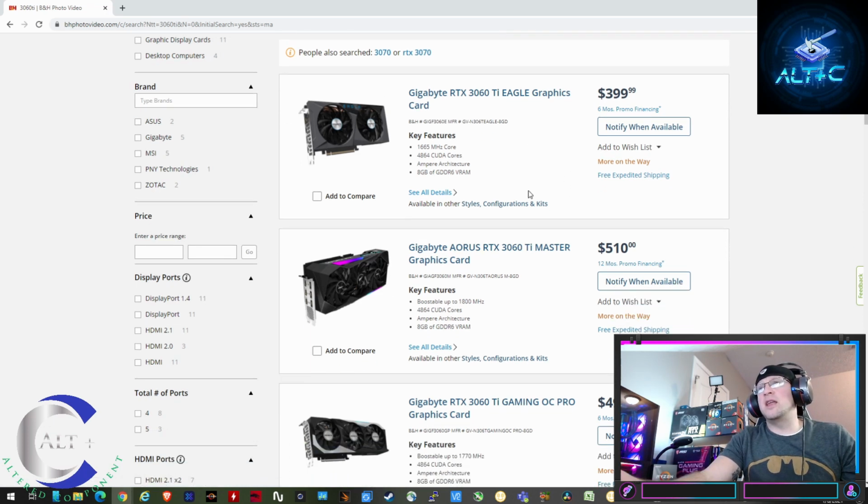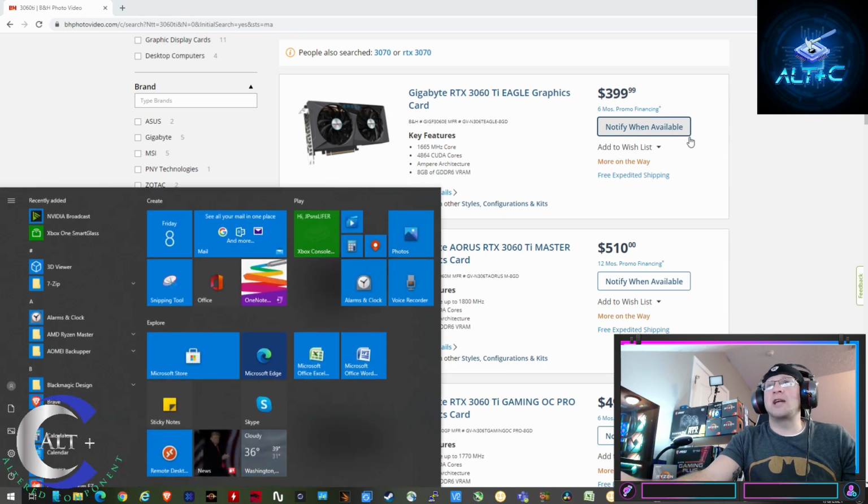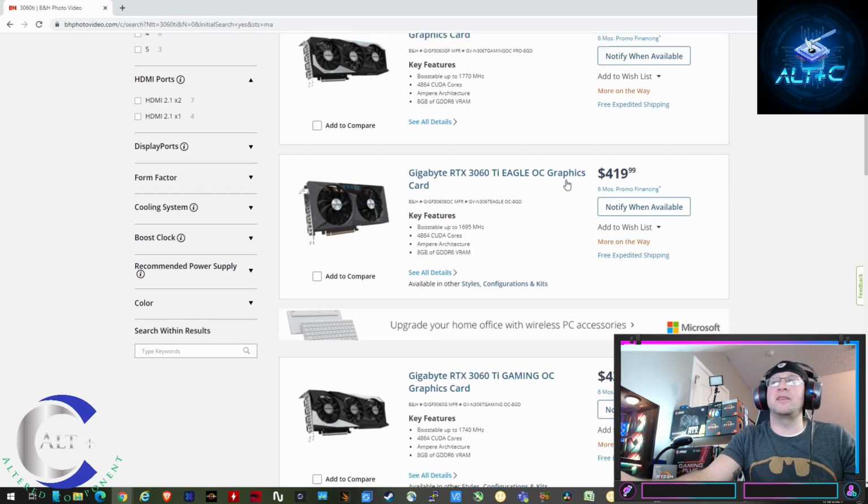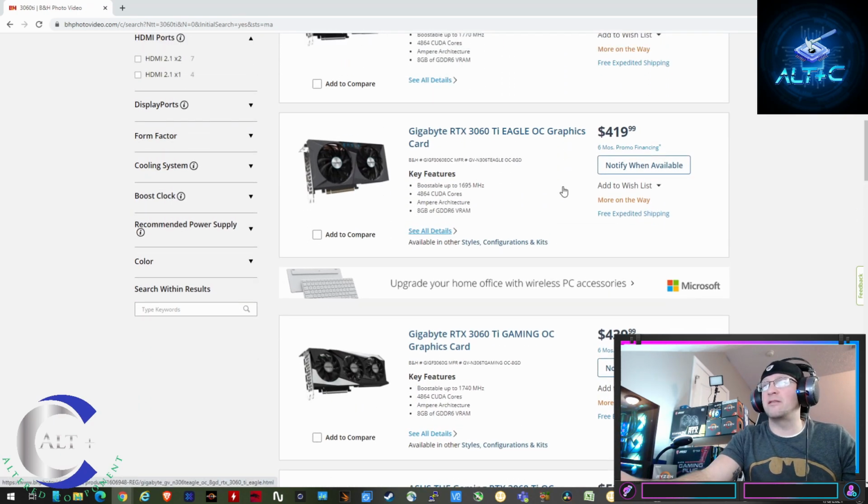And then if I see one of these notify when available turn to add to cart, I'm going to jump on it. I've had a number of 3070s in my cart where I've backed out because of the price, but I have not been able to actually accomplish one of the cheaper model 3070s or any of the 3060 Ti's from the site as of yet, but I am still actively working on it.